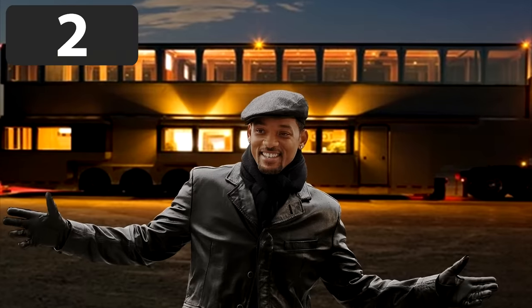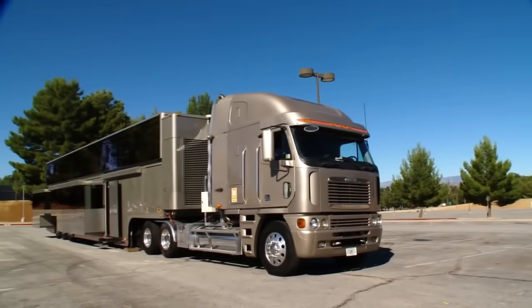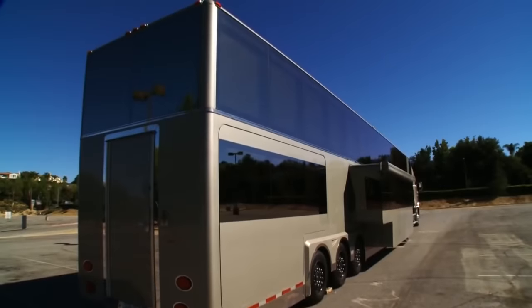Number 2. When Will Smith is out filming Hollywood movies, he usually brings along his massive two-story RV. This thing is crazy. It has 1,200 square feet of livable space, similar to a detached house.